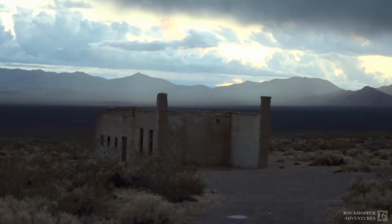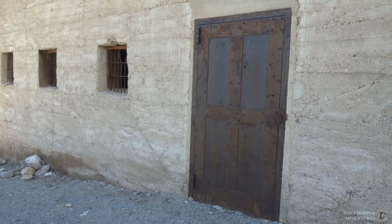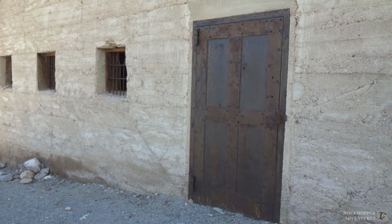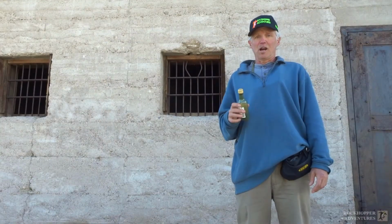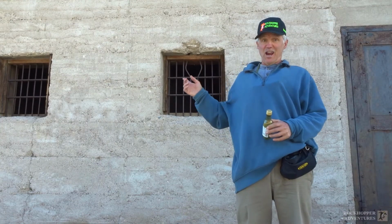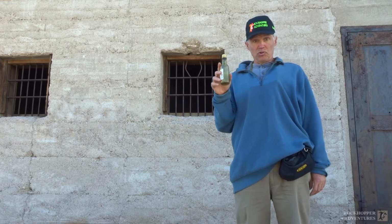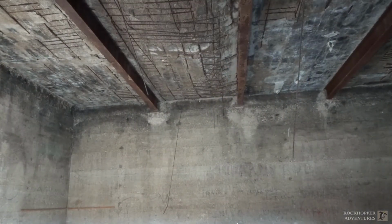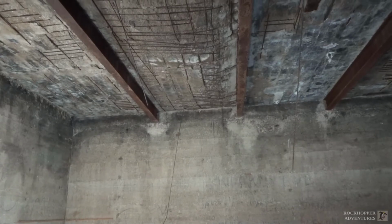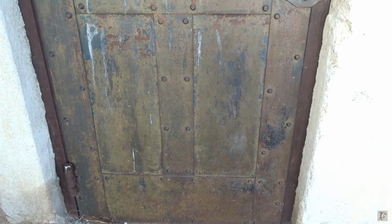There's a shot from afar of the jail. You're going to jail. Oh, no, again. I would go after spending a night in here, 'cause I've been drinking a little bit too much. And this would be a hard jail to escape from. You've got concrete with lots of rebar in it. Some mighty solid doors on this jail.